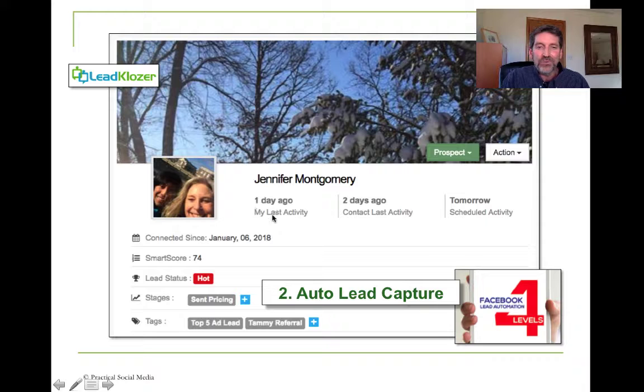Here, 1 day ago was my last activity with her. 2 days ago was her last activity, the contact's last activity. She initiated. She liked, she shared, she commented, she joined, right? Those are all ways they're initiating interactivity with us. And then here's schedule activity. It brings up a calendar. I can say when I want to follow up with her again.